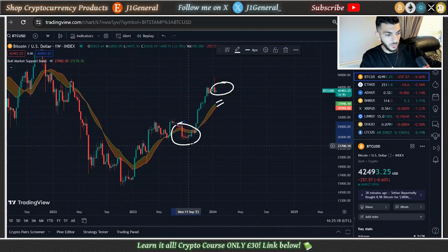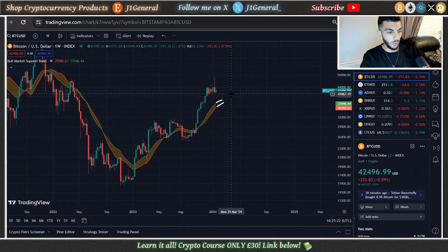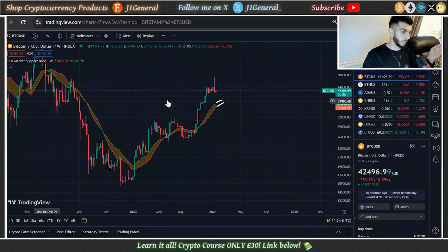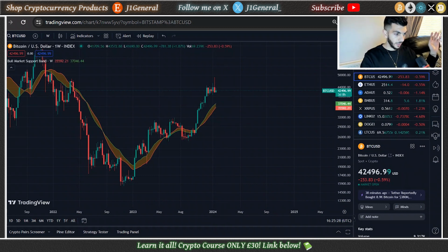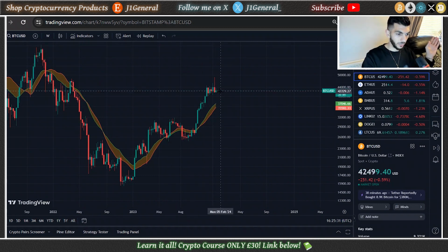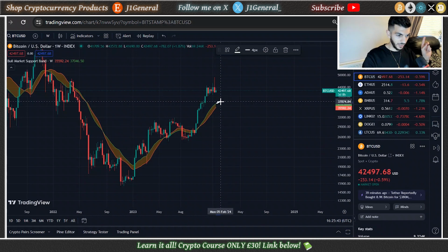So the bull market support band is going to keep going up. That's just the way it is. Depending on when we touch this bull market support band, if we were to touch it this week, that is where a 12 to 16% move could occur. However, let's say we touch it in February, and February is still a couple of weeks away. February is essentially here.